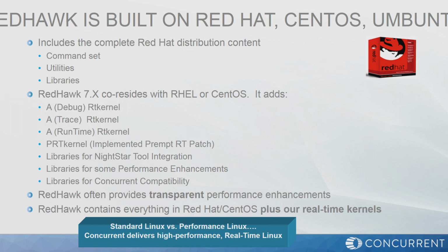We've instrumented the operating system with trace points, so you can do a time trace analysis on the operating system in your application. You essentially have one of our tools that gives you a window into the computer where you can see what's happening on every core on a nanosecond timeline with no special hardware required. And essentially, you're getting transparent performance enhancements and everything in Red Hat, CentOS, or Ubuntu, plus our real-time kernels and performance.